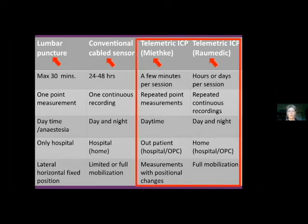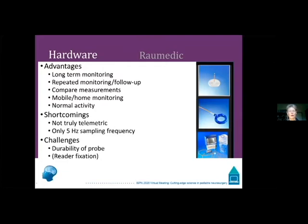Now, this talk, of course, deals with telemetric monitoring, so we're going to focus on these two systems. And as you can see, the hallmark of these systems is the ability to perform repeated measurements without new invasive procedures to be done. So I'll go ahead with a short presentation of the Raumedic system. The advantages of this is access to long-term monitoring, repeated measurements and repeated monitoring, so you can do follow-up, of course. You can compare measurements.